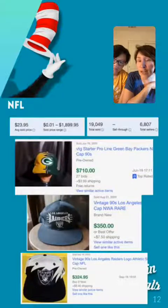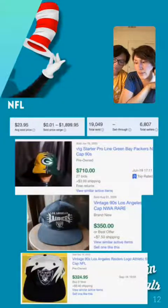The next hats that are extremely popular are the Los Angeles Raiders hats. There's a bunch of different styles of these that are being sold. And we have 2 examples here that sold for $350 and $325.